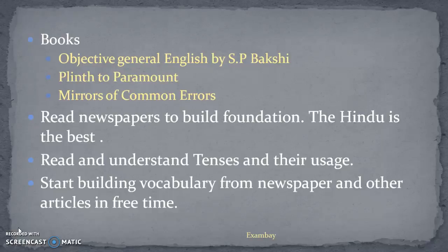Firstly, the books. The best one is Objective General English by S.P. Bakshi. Then there's Plinth to Paramount, which is also a good book. And Mirrors of Common English. This has not covered the full syllabus, but it has covered the rules of English. So you can prepare common rules, how to answer fill in the blanks type questions, or how to answer choose the correct part or find the error type of question, because this has covered the rules very beautifully.